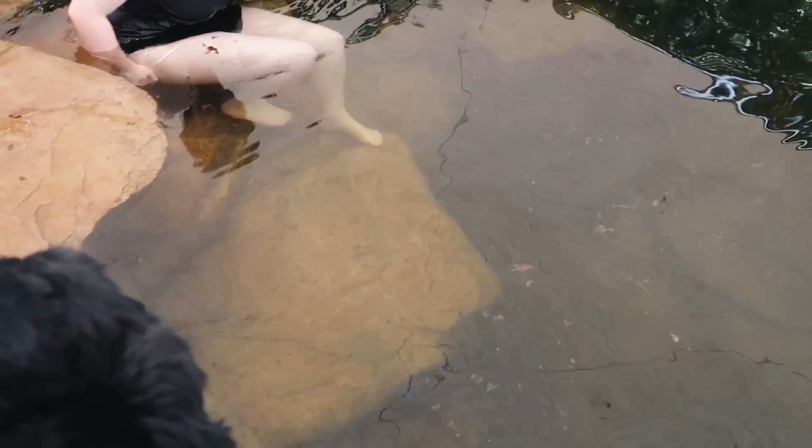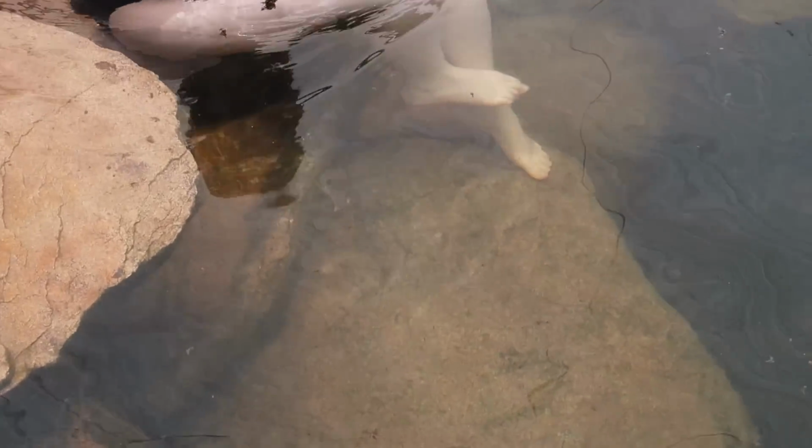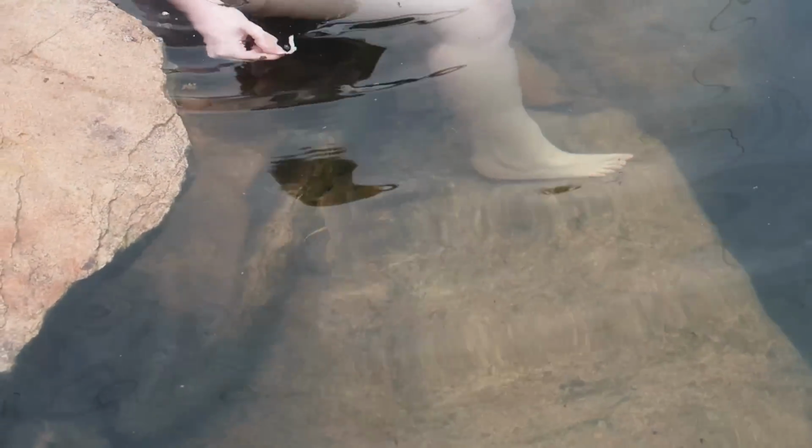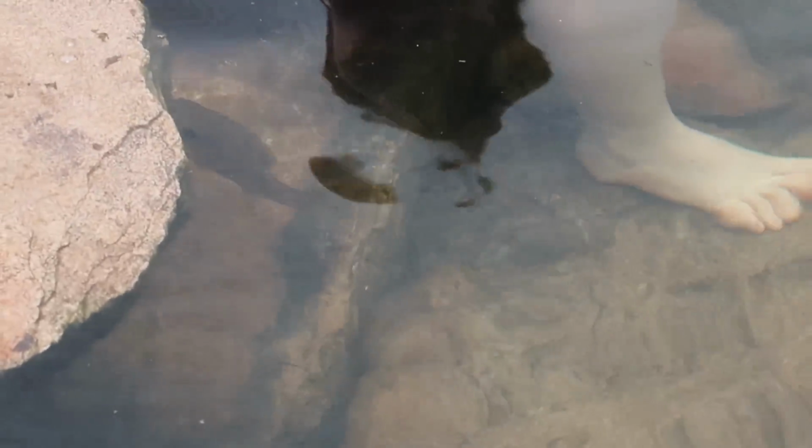I don't want him to bite my finger. You won't. Lydia, hold a really big piece and it'll be far away from you. Oh, I'm so scared. Hold on. Lydia, he doesn't even have teeth.